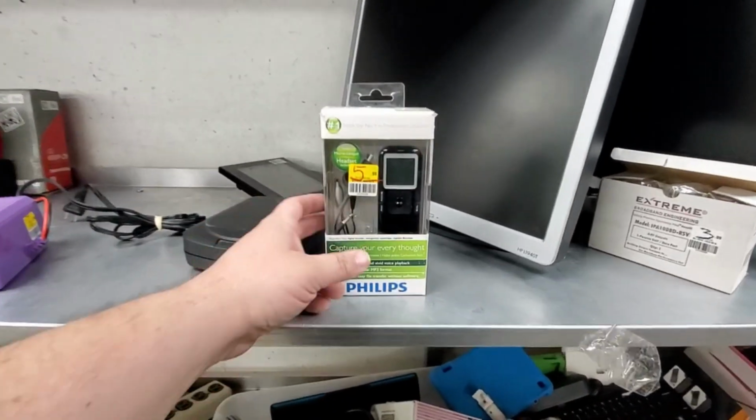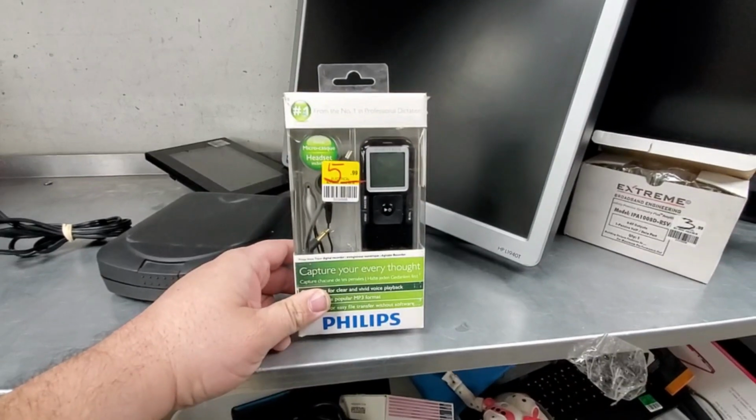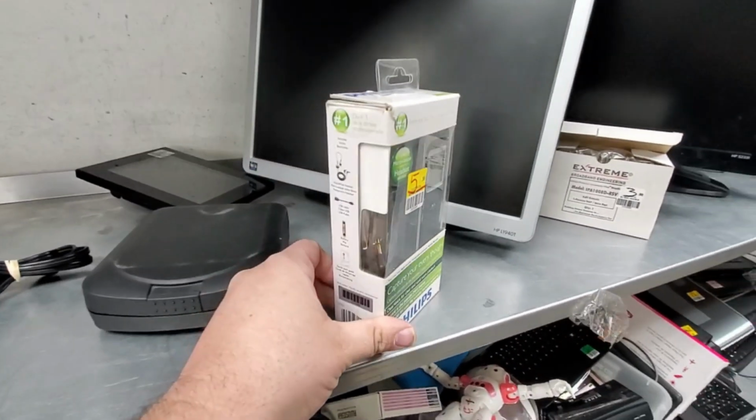This is something I call a little bread and butter, this digital voice recorder for $5.99. If I can find these for cheap, I pick them up, and they usually sell pretty fast.